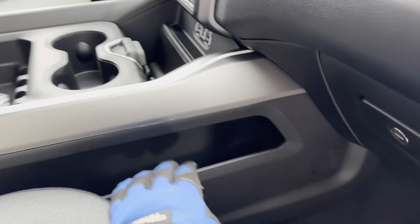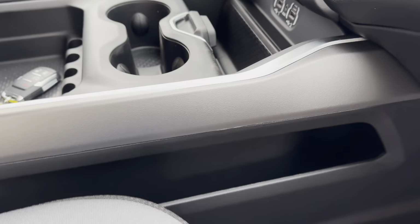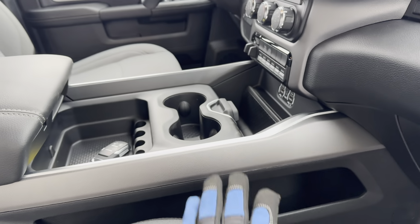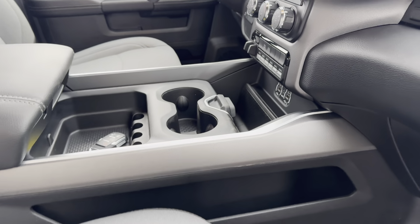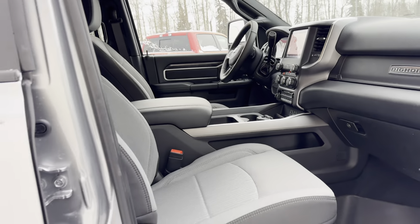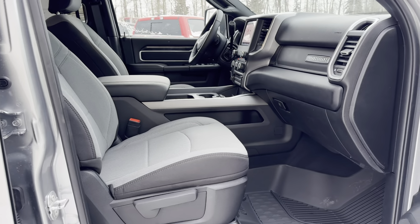All right, then we have this little nook in here. I find that this is a good place to throw your extra charging cords when you don't need them, because when you leave them plugged in and they're lying around, they kind of get in the way when you're trying to put your drinks away. So I find that's the perfect spot to put them, but you can put whatever you want that could fit in there.